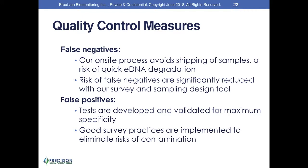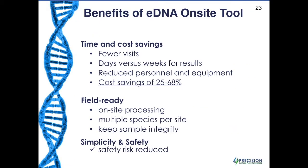Strict and up-to-date protocols are followed to deliver high-quality results. Our process follows a quality assurance and quality control plan to ensure that cross-contamination of samples during analysis is minimized and verified at each step. This type of high-standard laboratory service ensures that our customers can be confident with the accuracy of their results. The main benefits of this innovative platform include time and cost savings, fewer visits, more rapid results, reduced personnel and equipment requirements, cost savings of 25 to 68%, field-ready components, on-site processing, multiple species per site, preservation of sample integrity, and the simplicity and safety reduction involved.